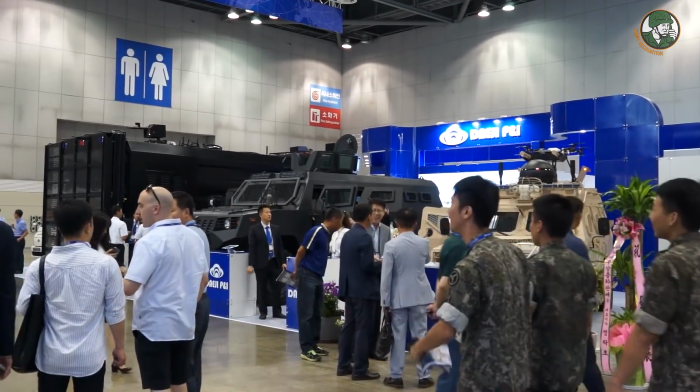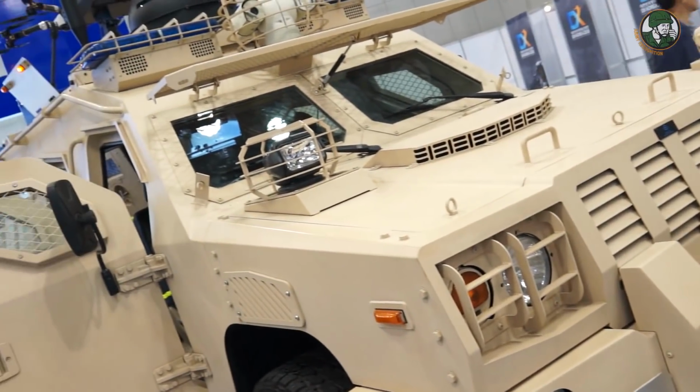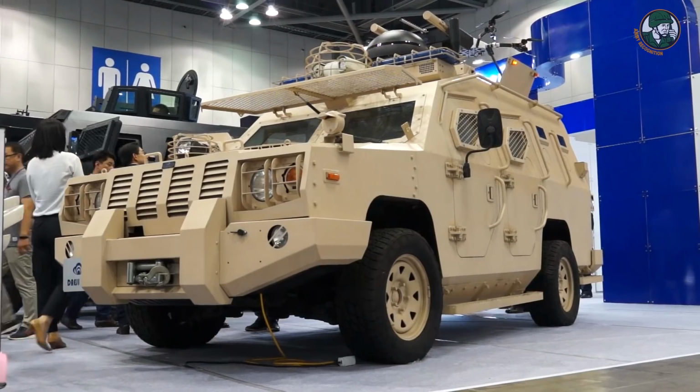We Daeji established it in 1975. We have more than 44 years of history. So at this exhibition, we are displaying an armored personnel carrier, an anti-riot vehicle, and several kinds of special purpose equipment. This is our very conceptual vehicle.